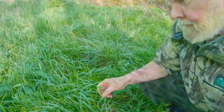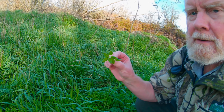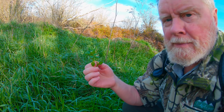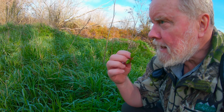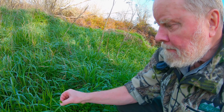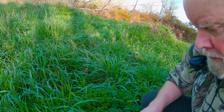So here's a load of chickweed. That's where it's got that little white flower I mentioned the last time. Very pleasant to eat, a great trailside snack. That little white flower helps you identify it. Little multi-petal, tiny white flower.